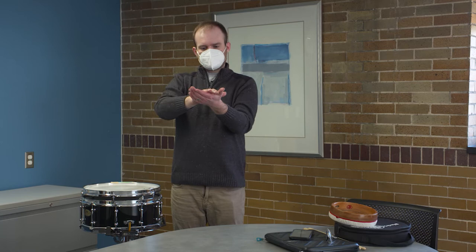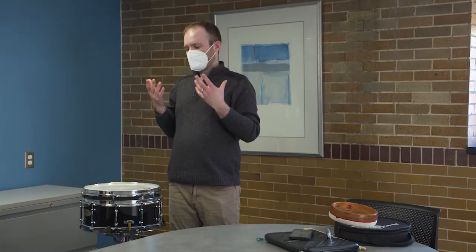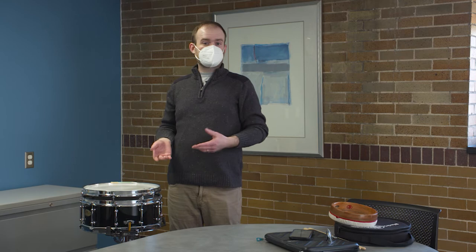1, 2, 3, 4, 1, 2, 3, 4, 1, 2, 3, 4, 1, 2, 3, 4, 1, 2, 3, 4. Once those rhythms were solidified, we could apply them to any 5-note musical gesture on the snare drum, for instance.